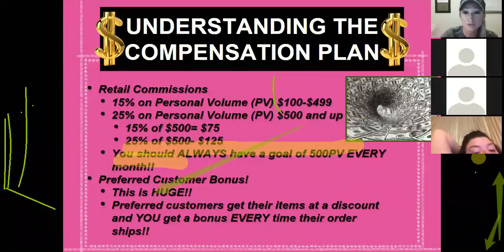Remember what I told you? The more you share, the more people are going to be interested and the more people are going to buy. So just keep sharing, okay, and make it to that 500 because it's a huge leap. Look at that leap. 15% of 500 is 75. 25% is 125. So try your best, if you just started, to share with as many people as you can and get to that 500 PV so you can make that 25% commission.